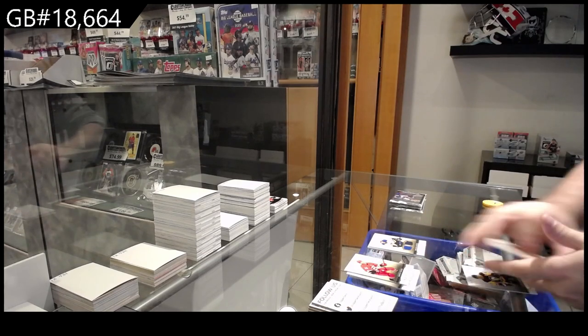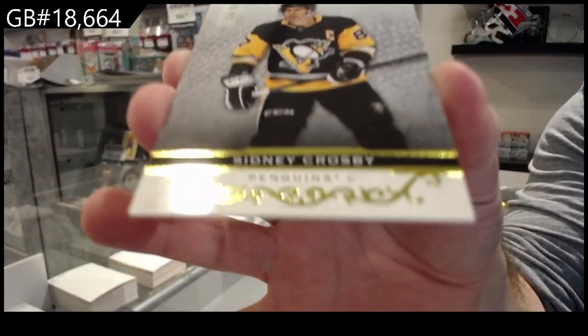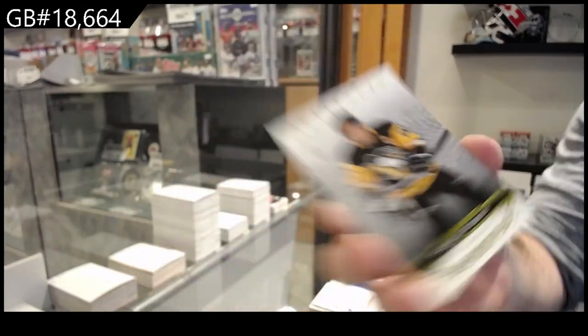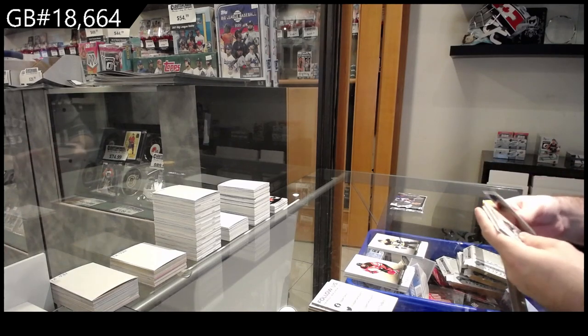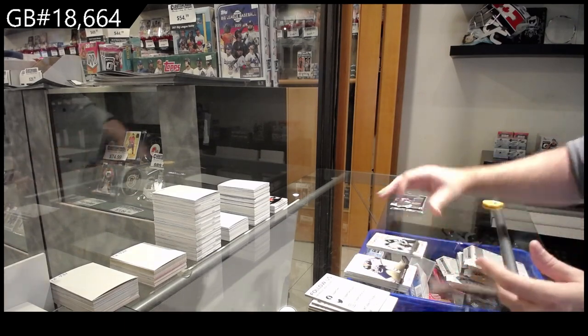Number 250, Sidney Crosby. Pittsburgh. Even Crosby's on a good, like, 45 goal pace. So many of these guys. $9.99 rookie for the Winnipeg Jets of Perfetti.